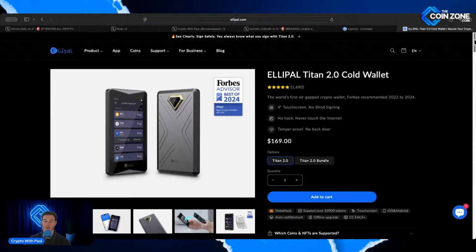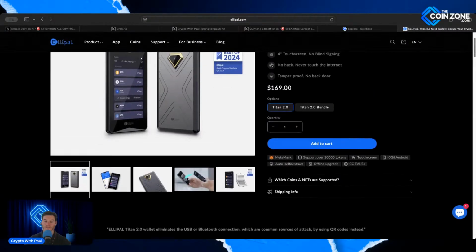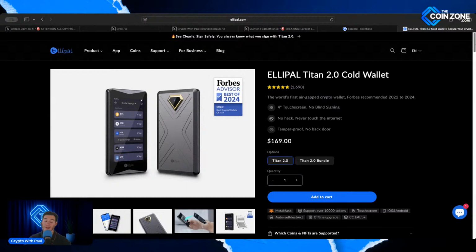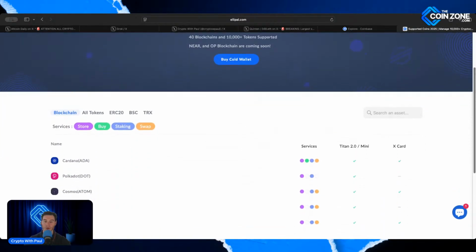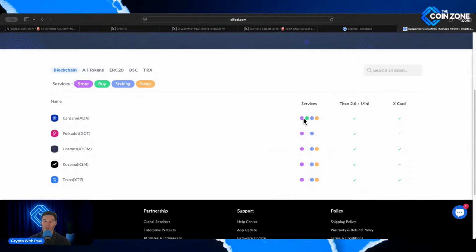This is the one that Grok mentioned specifically. I've never used it, so I can't tell you from experience, but from what I've seen, and especially from reading this just now, the Ellipal Titan seems to be a good wallet. Support, so coins. I'm pretty sure you can stake ADA on here. Yup, look at that. So, guys, Cardano is probably a great fit for the Ellipal. You can store your crypto on the Ellipal Titan with Cardano. You can buy in there, you can swap, and you can stake it.